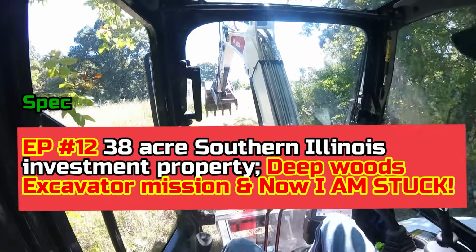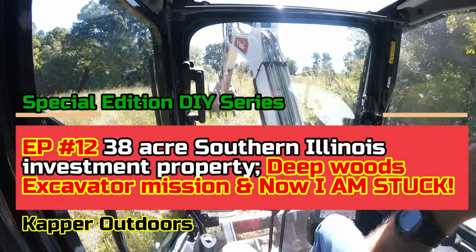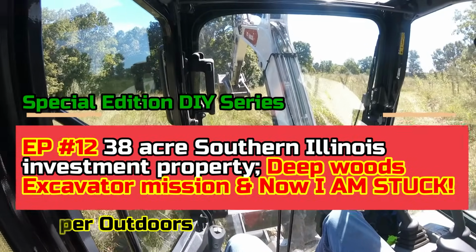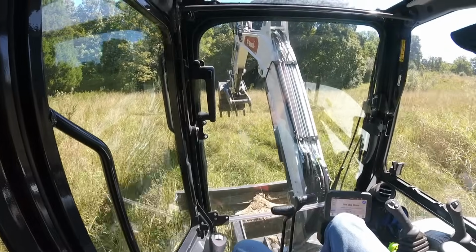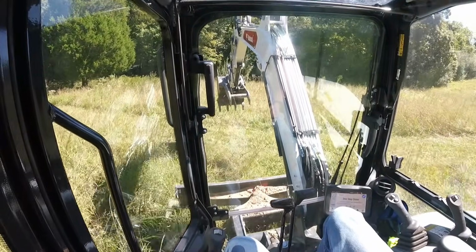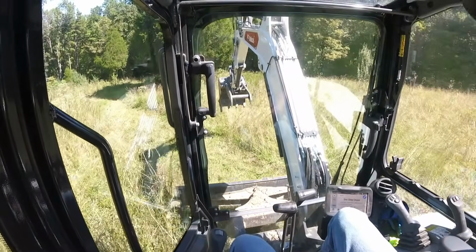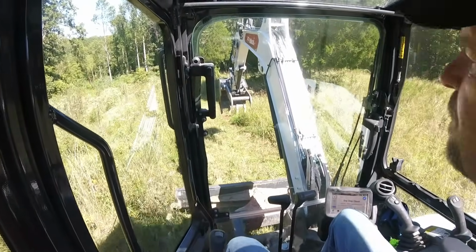Alright, so I'm going out on another mission with the excavator. I had to climb all the way up this ridge, and I'm gonna tell you, it's a slow ride in the excavator. But based on Phil's scouting, and then we went back a second time, I got to punch open a nice secret spot up here, basically. Just trying to connect to a travel route, really, is all.